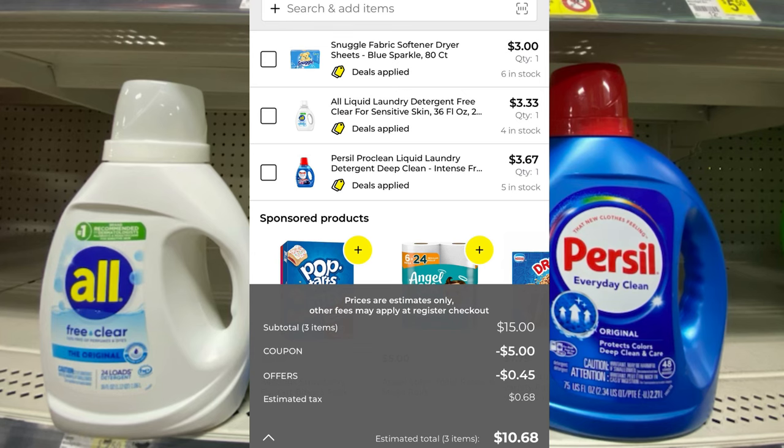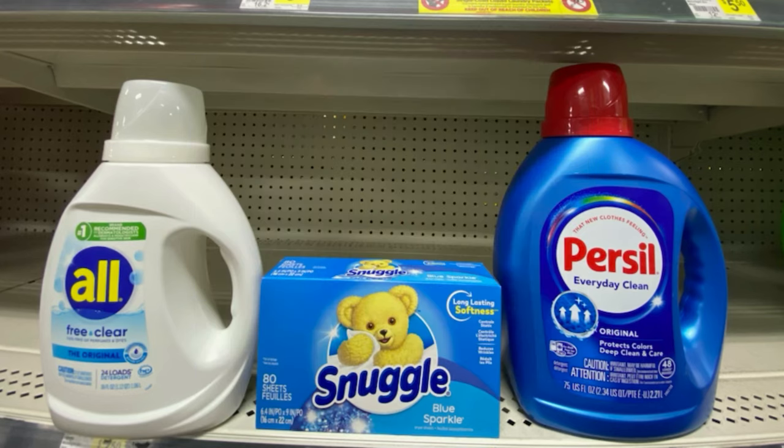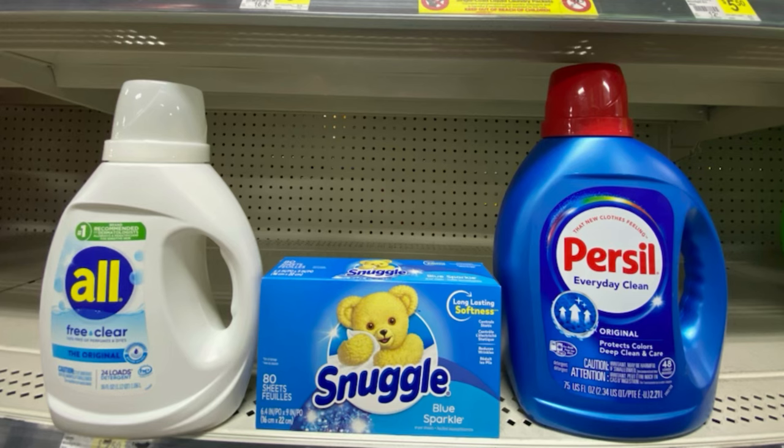We're going to save $5 instantly, and then we'll get back $1 for the Snuggle, DG Cash or Ibotta. We'll get back $1 for the All Detergent, DG Cash or Ibotta, and $1.25 on the Purex, DG Cash or Ibotta, leaving you to pay $6.75 for all three, or just $2.25 each, which is not a bad deal at all. So go ahead and pick this up if your store has everything in stock. But like I said, my store was out of the Purex, so a little bit bummed. You guys know I like to test these deals out, so let me know down below if this worked out for you.